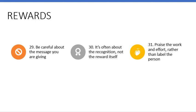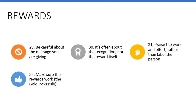That child might go away and think, well, I don't think I'm really clever. Oh, the next piece of work, I've got to prove again that I'm clever. And that might clash with their image of themselves. So far better to praise the work itself. And make sure that your rewards work. Just like Goldilocks and the porridge shouldn't be too hot or too cold, the rewards shouldn't be too hard or too easy. We need to make sure that the rewards are largely achievable for them to work. Otherwise, the child's going to get disappointed and stop trying.